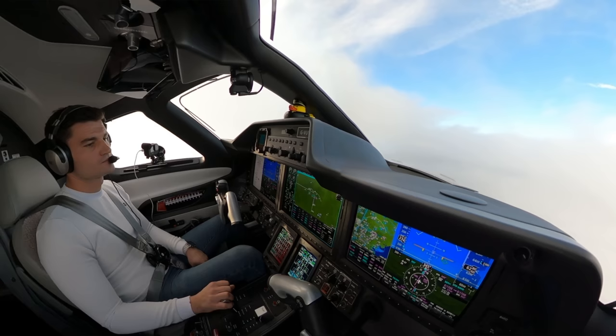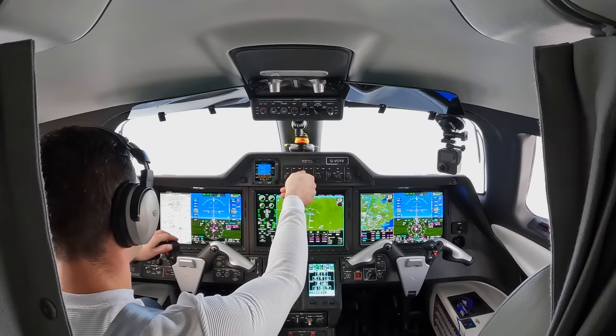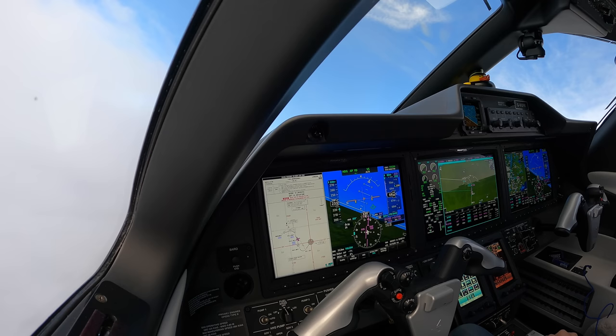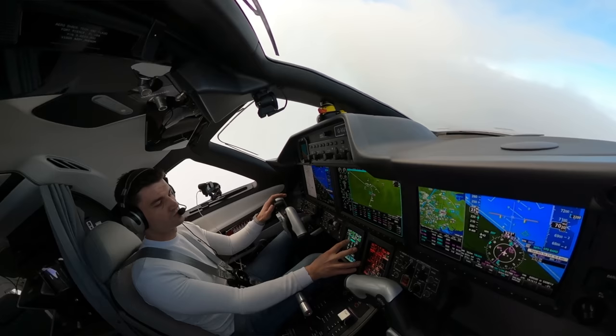Saxon 1 Victor, turn left heading 255. Left heading 255, Saxon Air 0 Victor. 255 on a heading, heading green. Saxon 1 Victor, contact London 119.780. 119.780, g'day, Saxon Air 0 Victor.